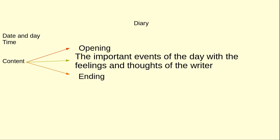And the last one is an ending. That can be a decision, a prayer or a hope, right? And last, you may write the name. This is the format of a diary. I think it is very simple. You have to follow this format, and with these discussions, you have to write the diary, and a sample diary is given there in the notes. You can compare it with that.